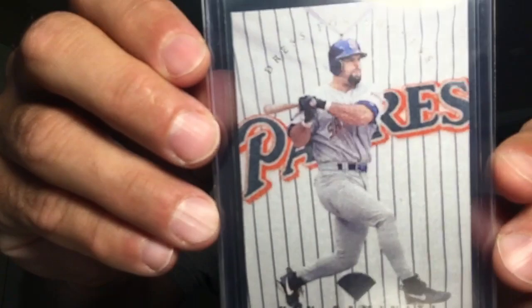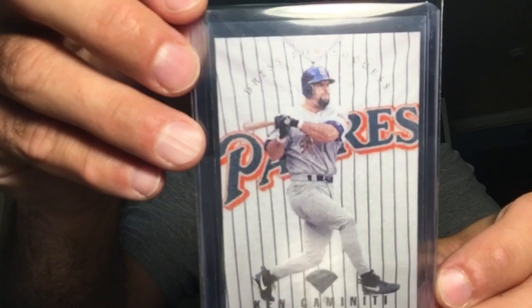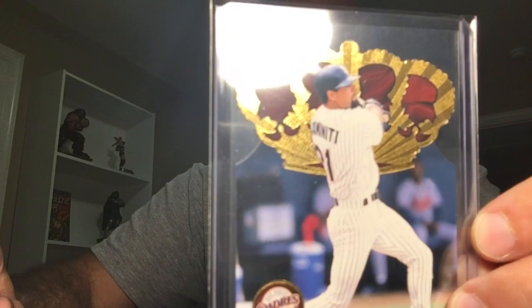We have Dress for Success from Leaf. Cool card, numbered to 3500. This hat has, I don't know how you describe it, a canvas type texture to it. I like these cards, very cool and unique. One of my personal favorites, the Gold Crown, 97 Pacific Gold Crown die cut. Kind of kickstarted the Crown Royale for them.